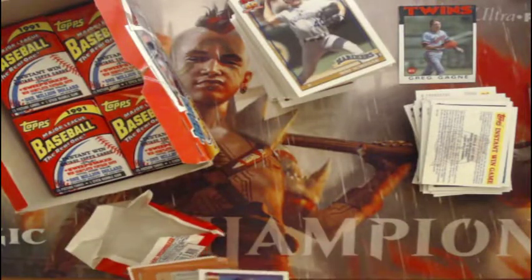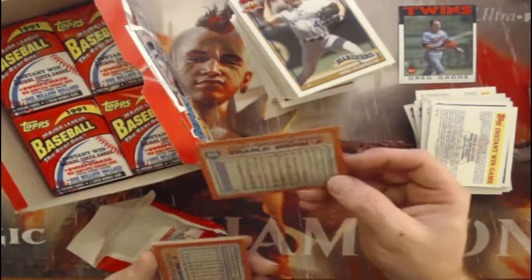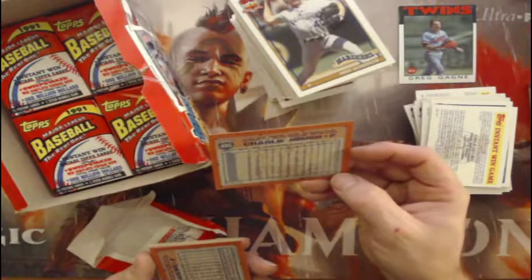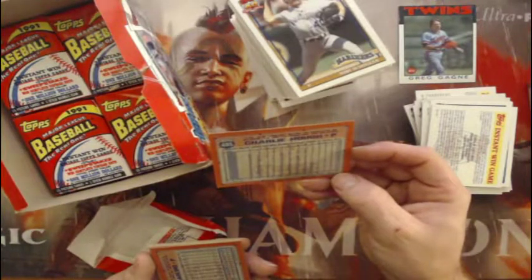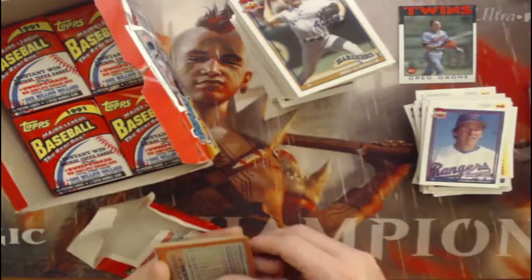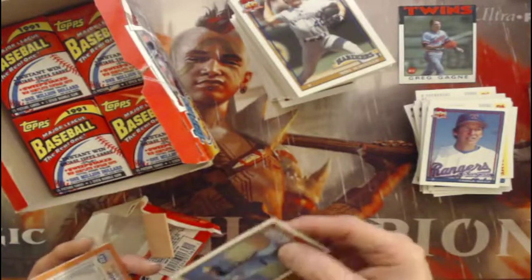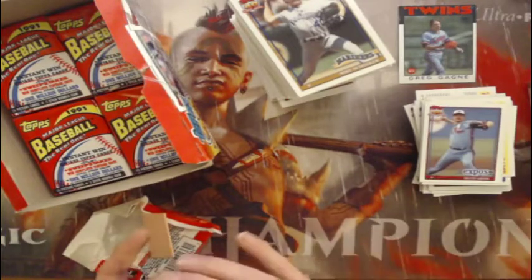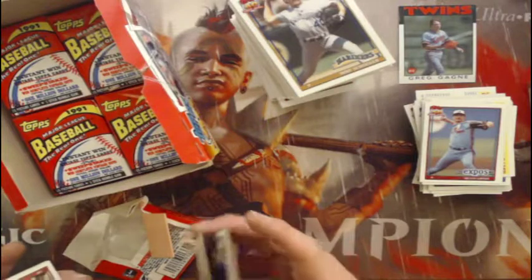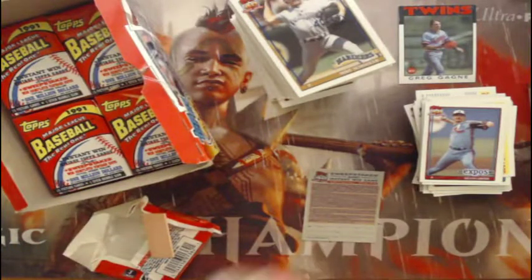Charlie Hough. Look at that. He looked that age for like 50 years. Dude started in 70. This was 90. So, already been 20 years. 12-12, 4.7, 3.63. Wow. Kirk Gibson, that guy.